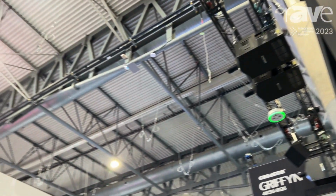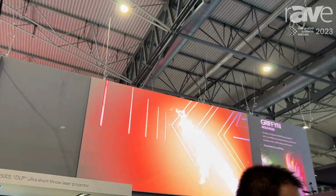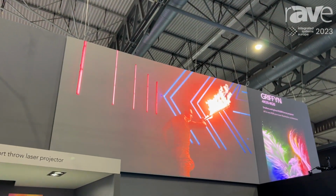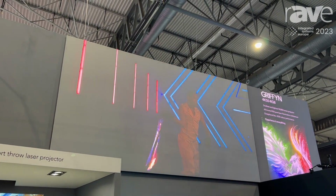So it's showing the content over here on the screen, and the 50 means 50,000? 50,000 lumens, again, RGB illumination. So the key thing is we're able to squeeze a lot of light and performance from a super small chassis. So it's an all-in-one design.